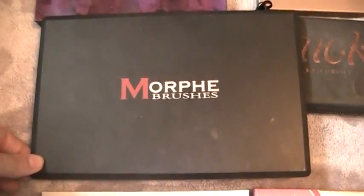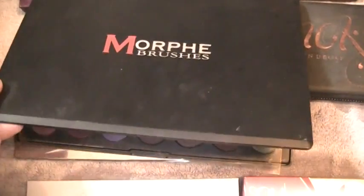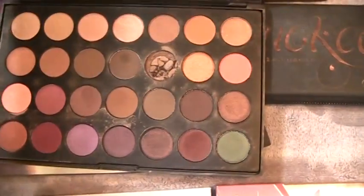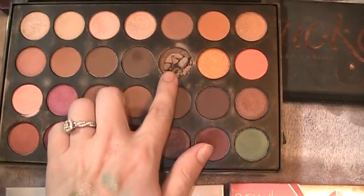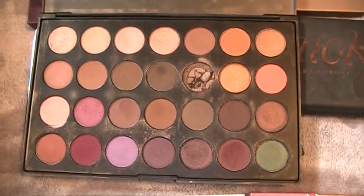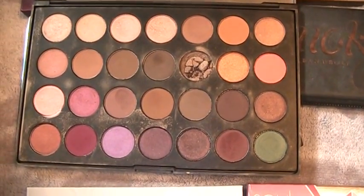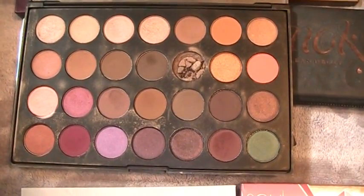And then this one here, I think is probably going to shock you guys, but this is the Morphe Brushes Jaclyn Hill palette. This is what mine looked like. This shadow is still smashed from the day that I got it. I've just never repressed it. Believe it or not, we don't have just straight alcohol laying around our house, so I actually have to go pick some up in order to repress it, and I just never remember.